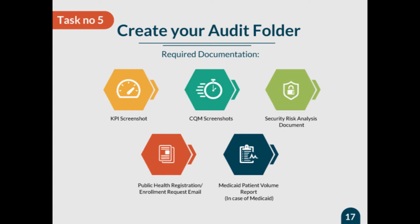If you're in the process of registering or enrolling with a public health agency or an immunization registry, and let's say there's a delay in that registration or enrollment, due to which you're unable to have the interface up and running before the end of the reporting period, keep that on file. You'll still be able to attest to the measure. And if you're a Medicaid provider, you need to make sure you keep your Medicaid patient volume report on file. So these are five very important things that you need to maintain on file. In case there's an audit, you'll be requested to submit these documents to the auditors.